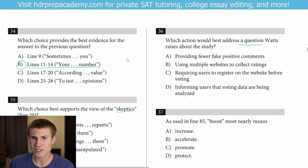So which action would best address a question? We have option A, providing fewer fake positive comments.